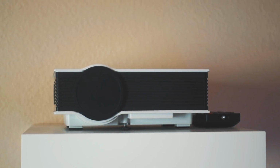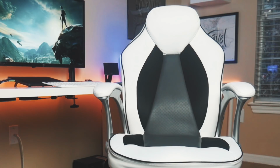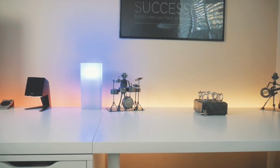Underneath the desk, I have the Seagate 1TB external drive. I have a 4-port USB 3.0 hub. I have the Edifier subwoofer and some great wire management that I'm proud of. I opted for the white and black X-Rocker executive office chair with Bluetooth technology and built-in speakers. The chair is extremely comfortable while I'm working and editing videos, and it allows me to adjust the settings to my preferred height.